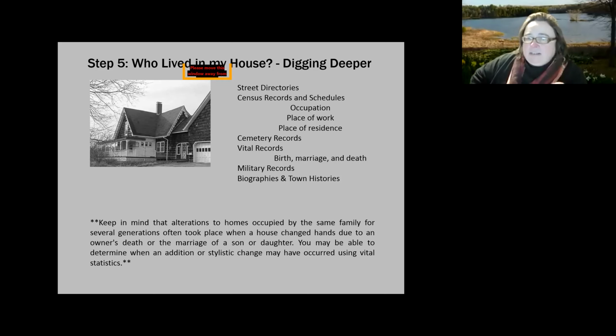And as I mentioned, a lot of alterations happen to houses, particularly in rural areas, around changes in ownership or marriages and deaths. And so I think doing this vital records research and learning more about the family histories and dates can help you identify why some changes may have happened to your house.